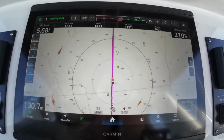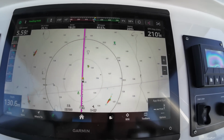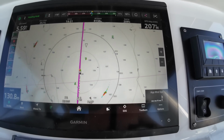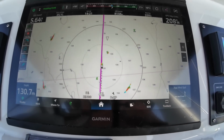Now we've got a boat just ahead of us, and that actually looks to the right pretty good, so we're going to have to test it when we have a boat crossing from right to left or left to right, but we figure that's the solution. Always an answer.